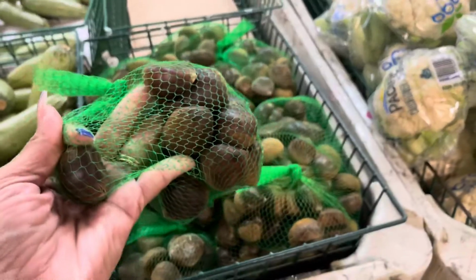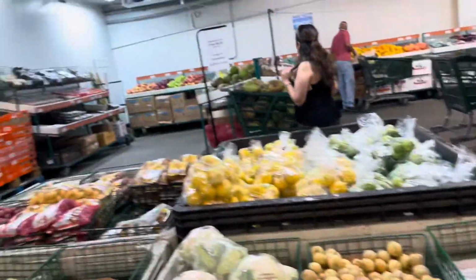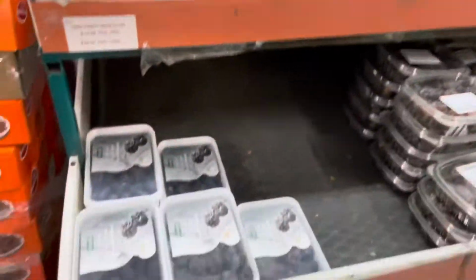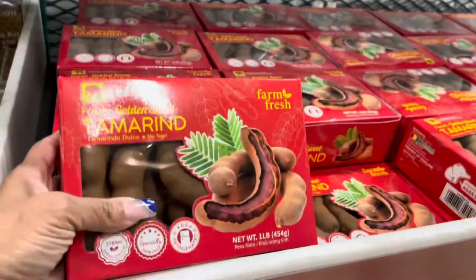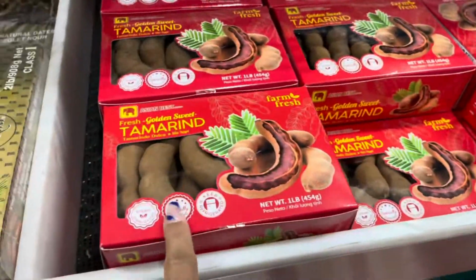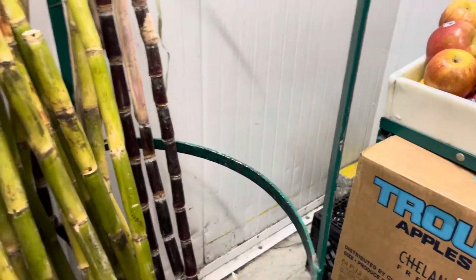We have some chestnuts. Come here. So over here we have dates, dried apricot. This is tamarind. This is sour. It's an acquired taste. But you can make a drink from this, and it's very good. If you have issues going to the bathroom, that is very good. Get you some tamarind juice, and you will go. Then we have some sugar cane here. I didn't know they had sugar cane here.